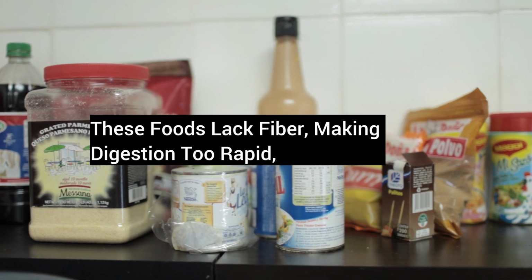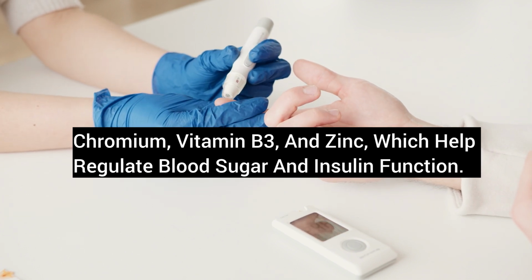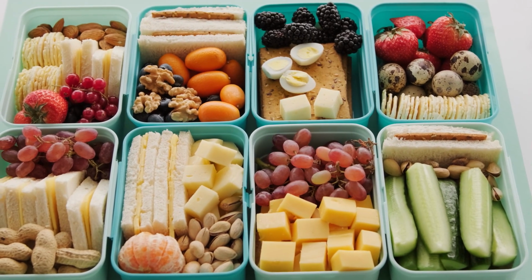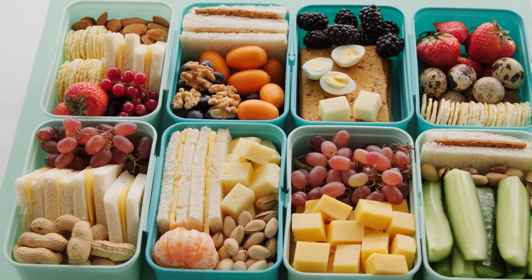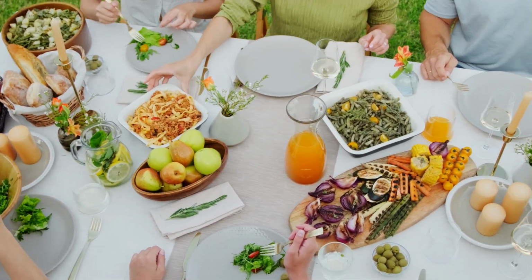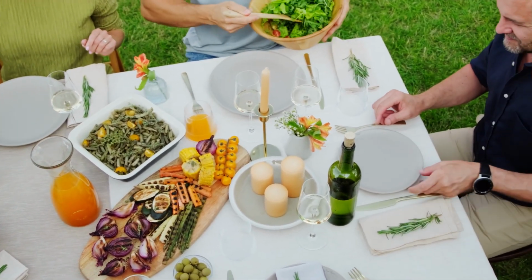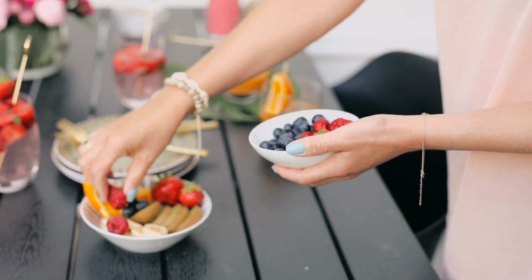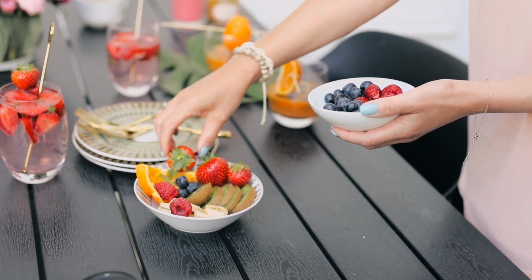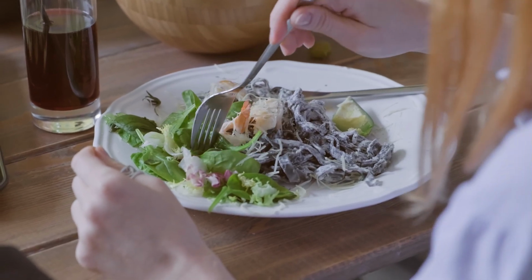Processed foods, especially those high in refined sugars, can cause sharp spikes in blood sugar levels. These foods lack fiber, making digestion too rapid, and they often lack essential nutrients like chromium, vitamin B3, and zinc, which help regulate blood sugar and insulin function. On the other hand, nutrient-rich world's healthiest foods naturally help balance blood sugar. They're packed with fiber, which slows digestion and prevents sharp blood sugar spikes. They also contain essential vitamins and minerals like chromium and zinc, which play a key role in insulin function and glucose metabolism. By choosing whole, unprocessed foods over refined, sugary options, you're not just supporting weight loss, you're also helping to maintain stable energy levels and avoid insulin resistance, a key factor in preventing many chronic health conditions.